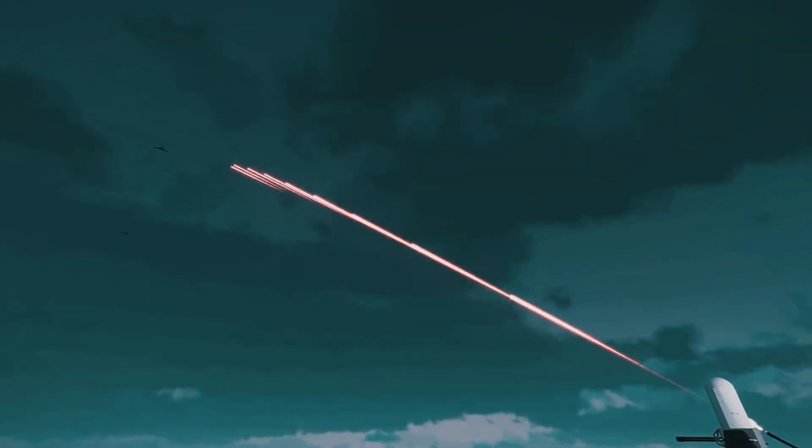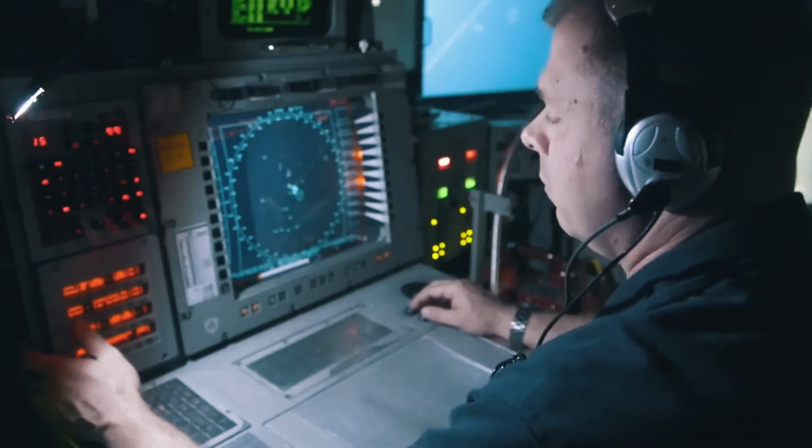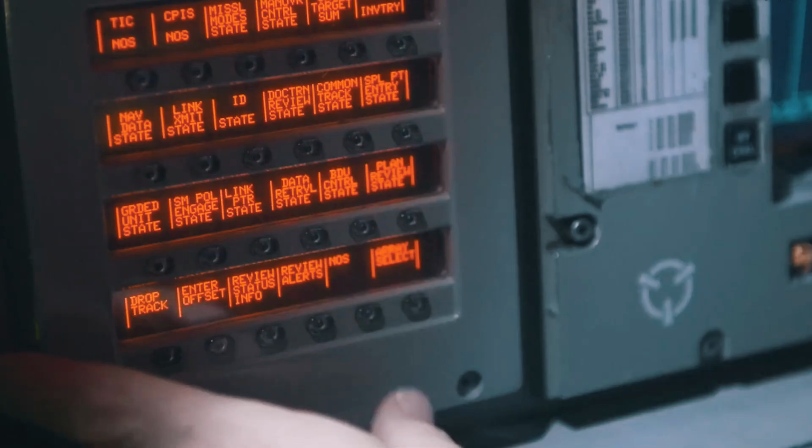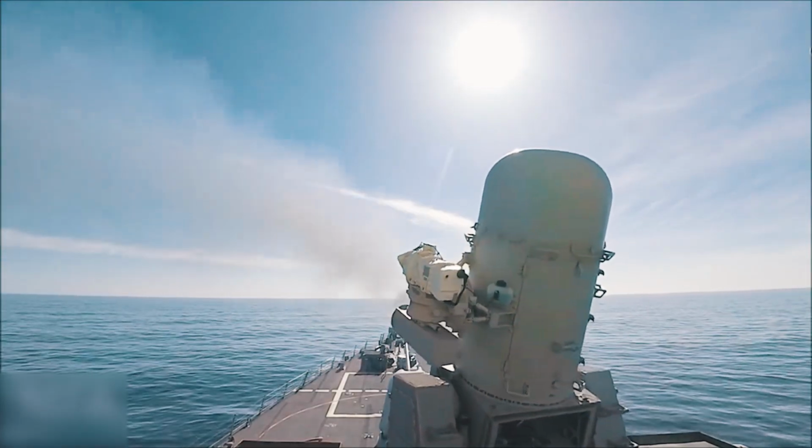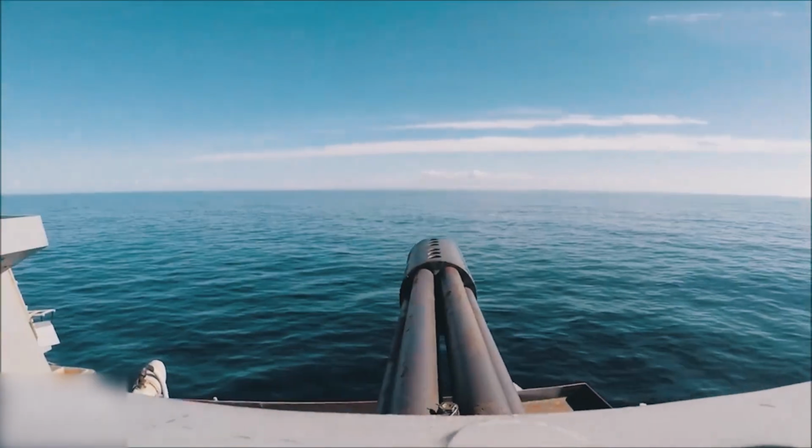The Phalanx is a last line of defense weapon. If it hadn't done what it did, the USS Gravely was as good as gone. It saved the lives of the crew of the USS Gravely that night, and that's exactly what it was designed to do, to be what works when all else fails.